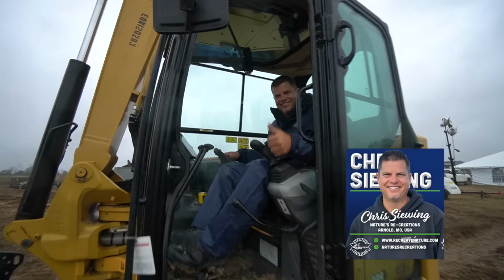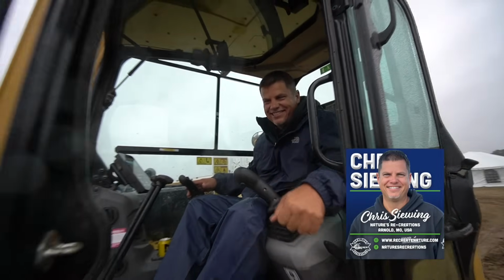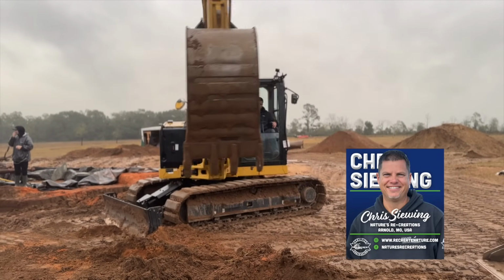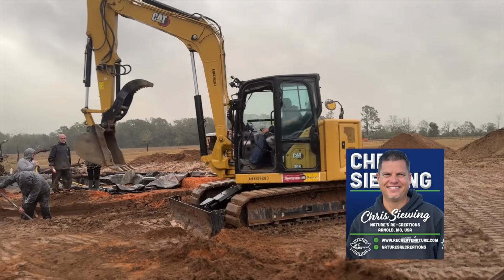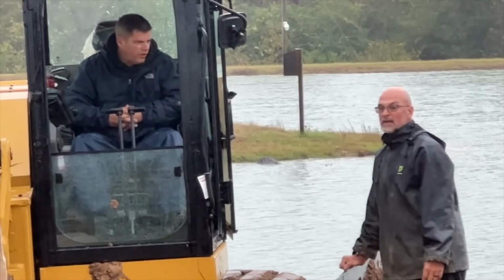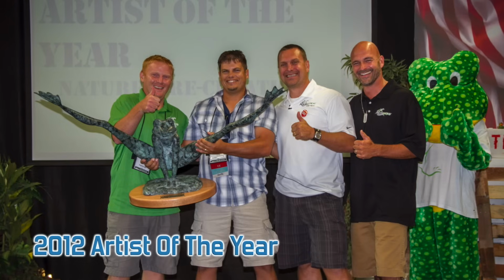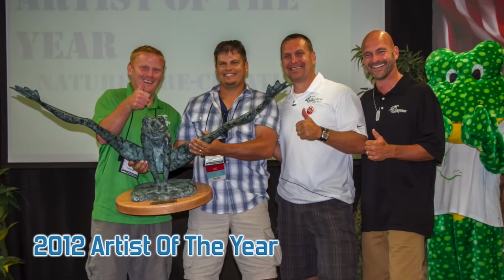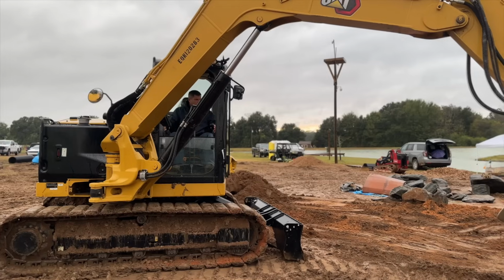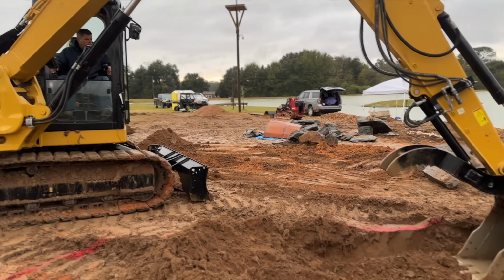While I'm talking about Steve Stroupe, I cannot forget the other team that was out here from day one with me. Chris Sewing from out of Missouri, Nature's Recreations. He's unfortunately stuck in the excavator. I need a guy who has the same vision. He knows what to do. We've done tons of projects together. He's also a past artist of the year, so he's got a good eye. When I talk about excavation, he knows how to dig that area out, make it level, make it solid, make it compact, that we could work off of it.